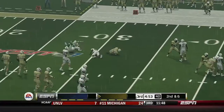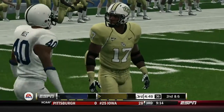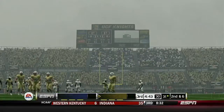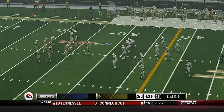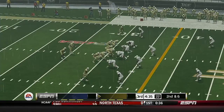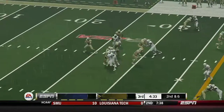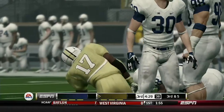Freeman gets it on the inside. Taken down as he works the left for a nice gain. From their own 31-yard line. Second down. He gets out to about the 32-yard line.